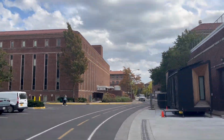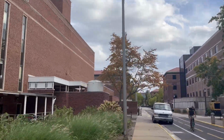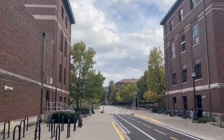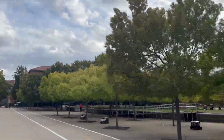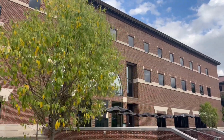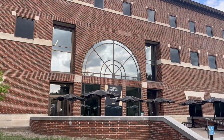As we walk on to our next stop, you'll notice that throughout Purdue's campus, there are clearly designated and separated bike lanes as well as pedestrian walkways to avoid any potential collisions and ensure pedestrian and cyclist safety. As we keep walking past, we head over to our next stop, which is the Materials Sciences and Electrical Engineering building, the newest electrical and computer engineering building on campus.